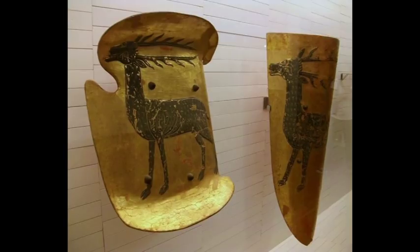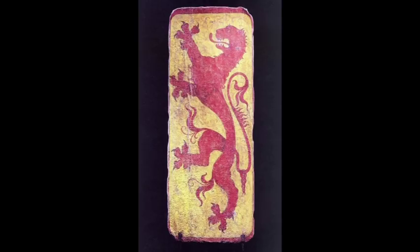When you're riding your horse, you want its claws and its snarling teeth to be pointing in the direction that you're moving in. You don't want it to be pointing backwards, because then it would be like you were running away and implying that this lion was rampant but turned its back to the enemy.